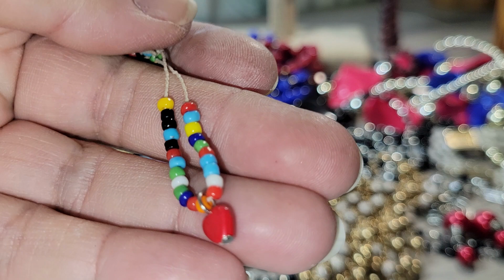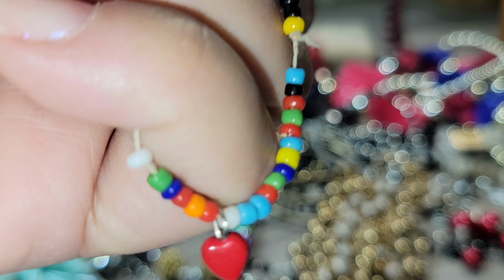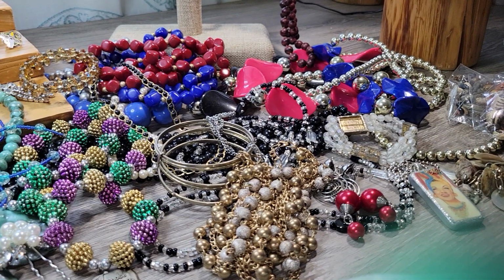What's that? I mean, little glass seed beads on a stretchy cord, but I can't imagine this would fit anybody. Maybe it used to be a ring? It can't be a bracelet. That's going into the trash pile. Another plain chain I'll keep out. Rest of these pieces out. It was really just a few more pieces, but there's a couple of really fine chains in there, and that's just catching up on everything.